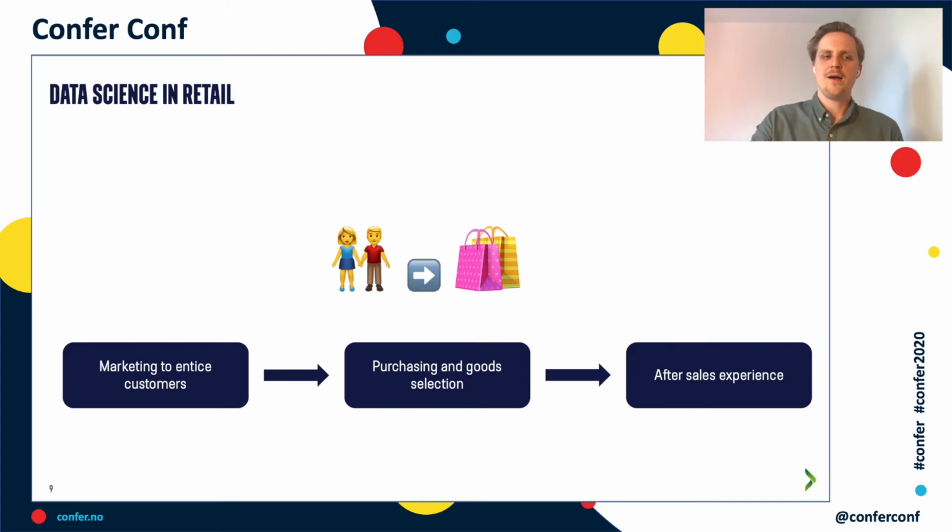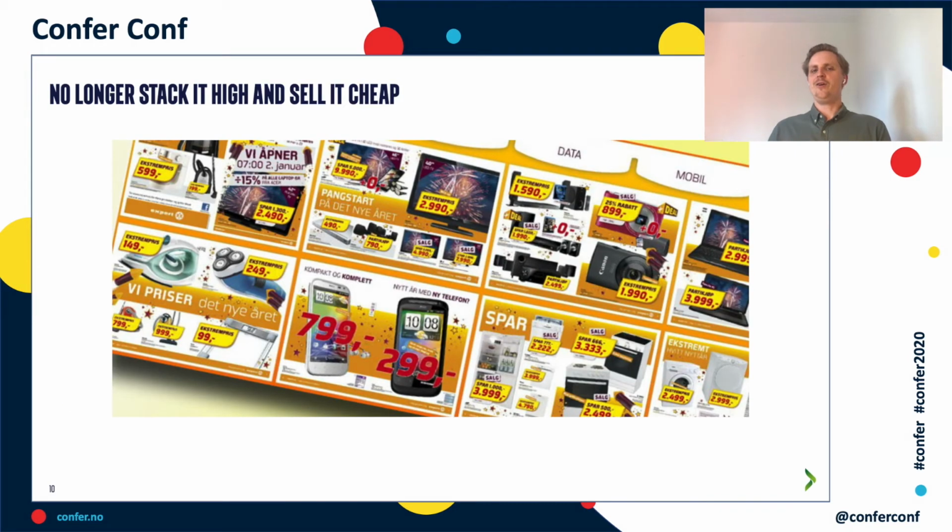Retail has come quite a long way in a relatively short space of time. Maybe 10 or 15 years ago, it wouldn't be uncommon to see an advert like this that you see on screen now. A lot of bright colors, pictures, huge fonts displaying prices, very much a dazzling strategy. We want to dazzle you with all of these amazing prices and these bright colors to then get you into our stores.